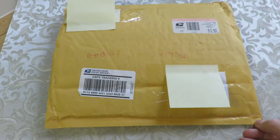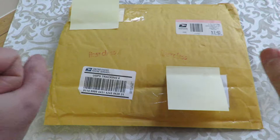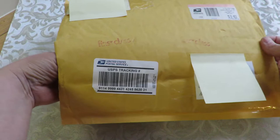Another package arrived today, and I'm very happy because this is Happy Mail from Nancy Martinez. Oh, Nancy, thank you. Wow. Okay, so from our lovely Nancy Martinez, let me dig right in here. I have just cut the side open, and let's see. Oh, look at what is coming out.